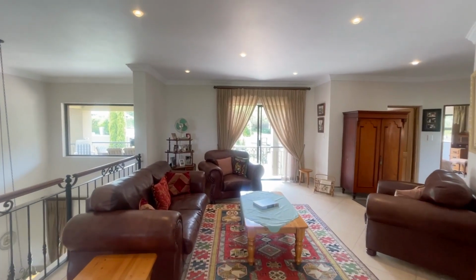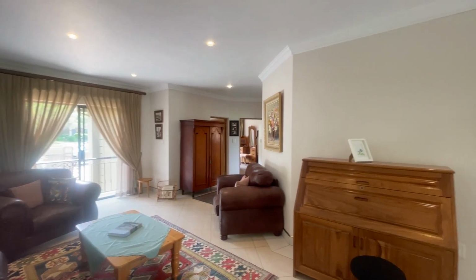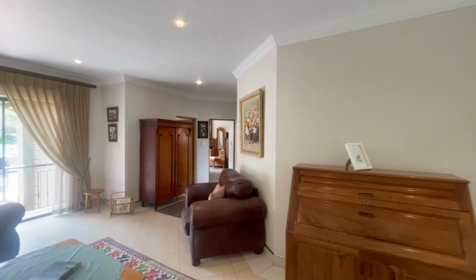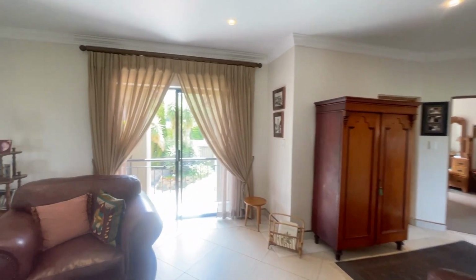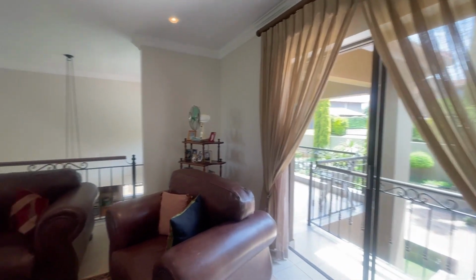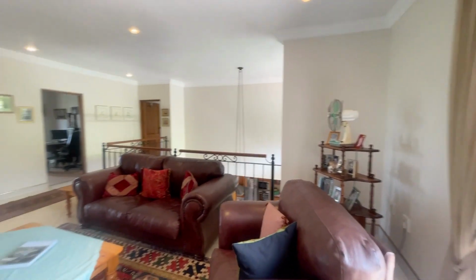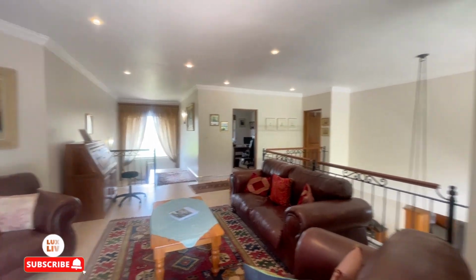Pajama lounge, ample space, and the entire house is wrapped up with balconies. So the pajama lounge takes you out onto the balcony that we saw from the entrance and from the front garden. So we're gonna go there now.